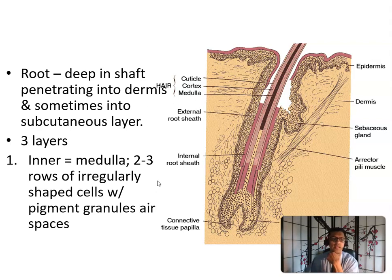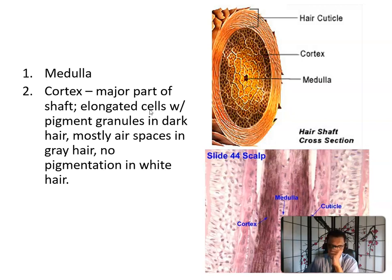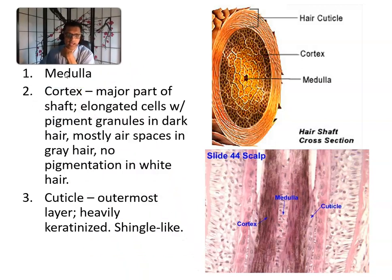You have 3 layers. Again, the innermost layer is the medulla, 2 to 3 rows of irregularly shaped cells with pigment granules. The cortex, major part of the shaft, elongated cells with pigment granules in dark hair, mostly air spaces in gray hair, no pigmentation in white hair. Okay. And then the cuticle is the outermost layer, heavily keratinized, shingle-like. So you want to know these 3 layers, right? From deepest, middle to superficial.